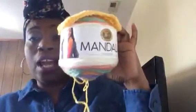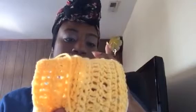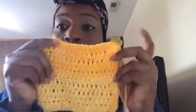Now, I didn't mention the Caron Cakes is a 4-weight yarn. This is a 3-weight yarn. It is a machine wash and dry. It's 100% acrylic. For the swatch, I did the same thing. I used a 5mm hook, and I did single crochet, 2 rows of half double, 2 rows of double, and then 2 rows of single, 2 half, 2 double, and then a final row of single.